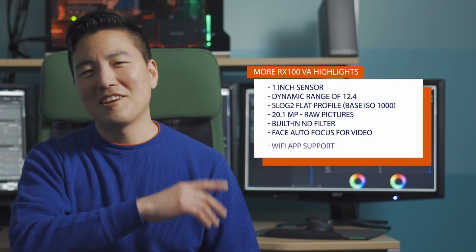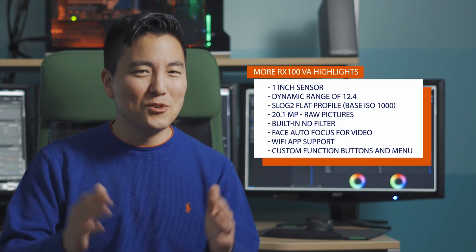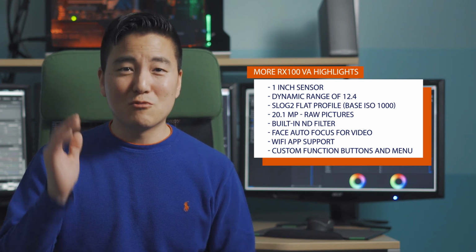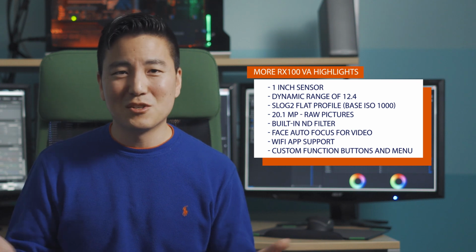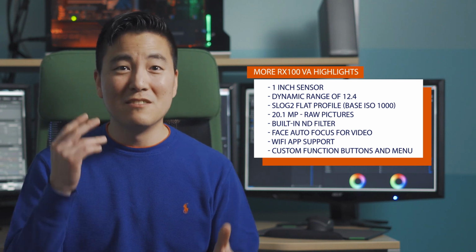So forget that this camera has some insane 1-inch sensor, dynamic range of 12.4, shoots S-Log2 at base ISO 1000. Forget that this camera shoots great raw pictures. Forget that this camera has a built-in ND filter that shades your sensor with the press of a couple buttons and has a great face autofocus ability in video.